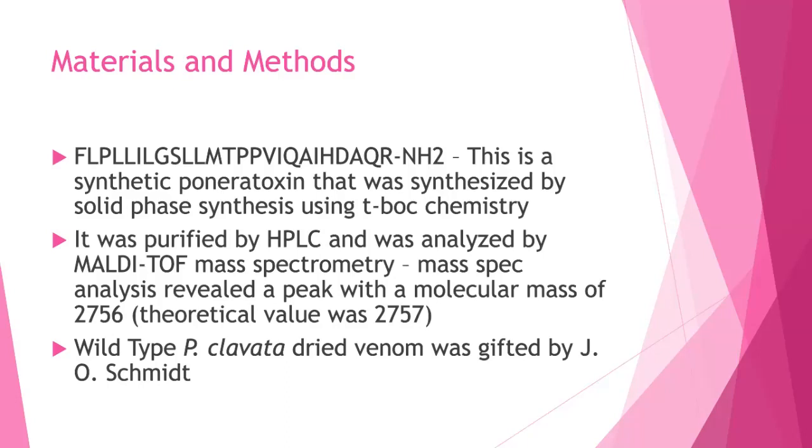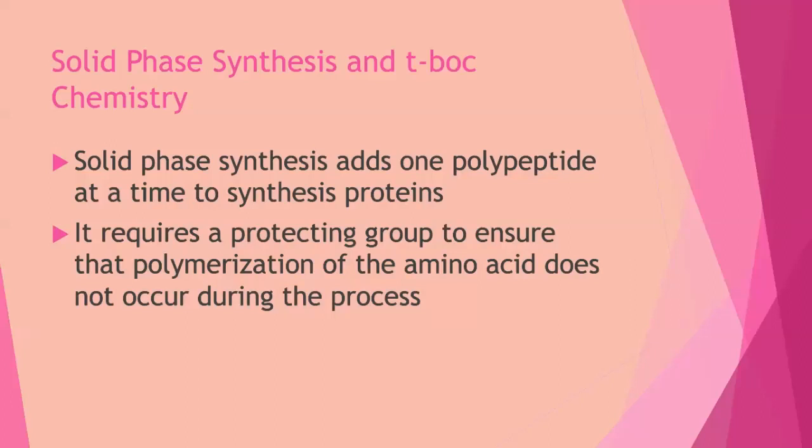But in the slide, I just used a lot of fancy science words, and I figured it'd be nice to go through and explain what each of these means. So solid phase synthesis and Tbot chemistry. Solid phase synthesis consists of adding individual amino acids to a polypeptide one at a time, and then washing in between each addition to keep the products pure. A temporary protecting group is placed in with the resin in order to ensure that polymerization of the amino acid doesn't occur during this process.